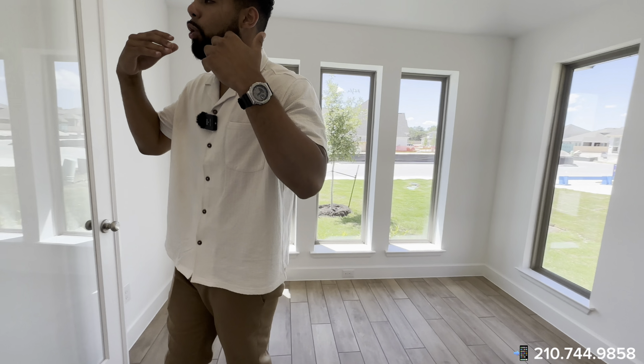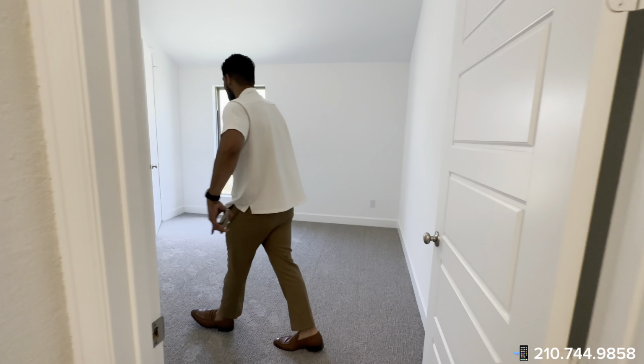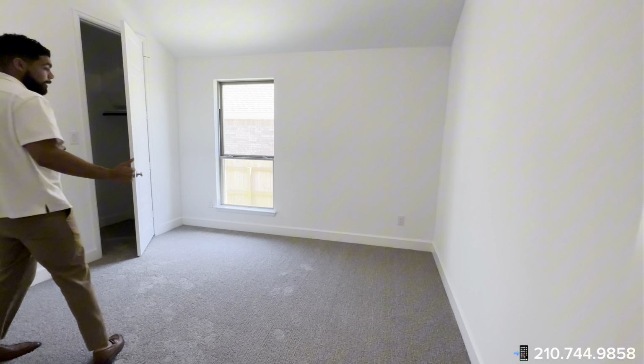Right here, you are going to have a full bath. You're gonna notice the tile, and it is a tub and shower combination as well. And on this wing, we will have 2 bedrooms. The first bedroom will be right here. Notice the size. It's gonna be very wide.